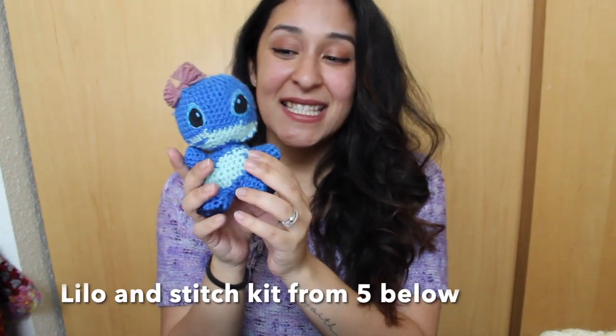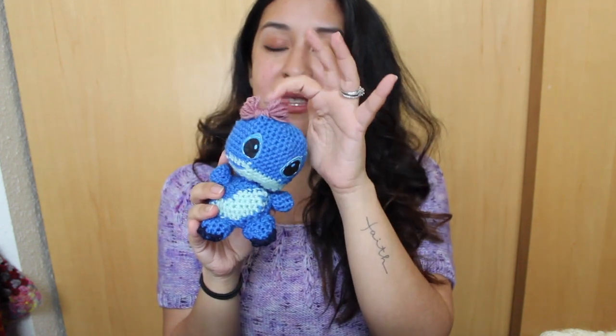So this is my Stitch. He is so cute. Or she's so cute. I'm not quite sure. I put this little bow just because I couldn't get the ears right. And I also ran out of yarn to finish the ears. But this is how it looks.